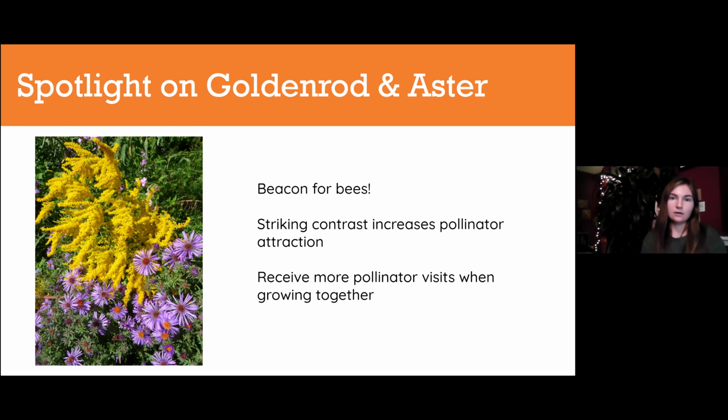And so as we're making our plant list, I think it is really cool to look for these more intricate relationships between plants that are growing reciprocally between themselves and pollinators that are utilizing this.